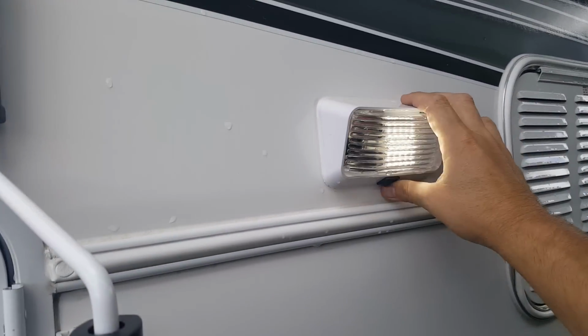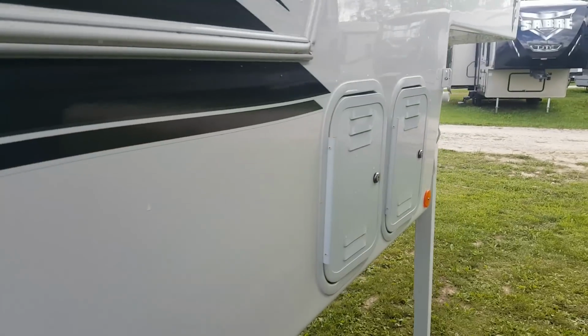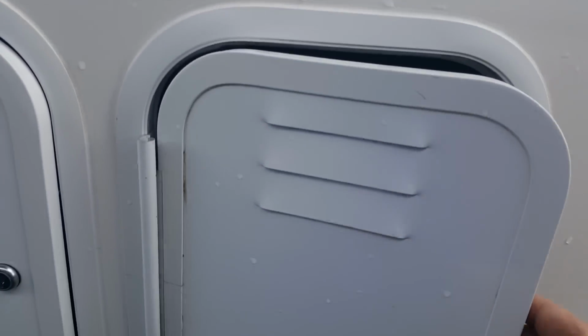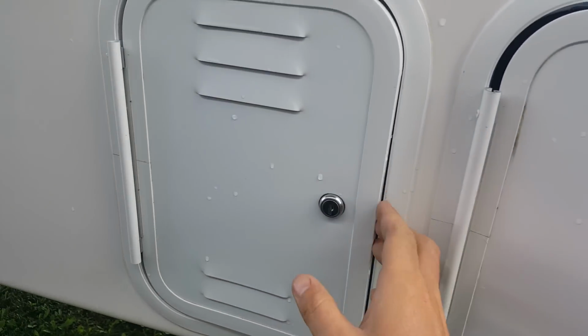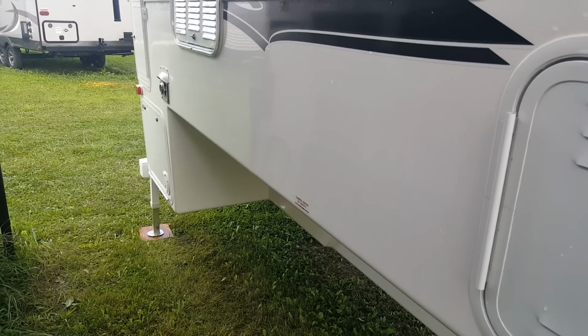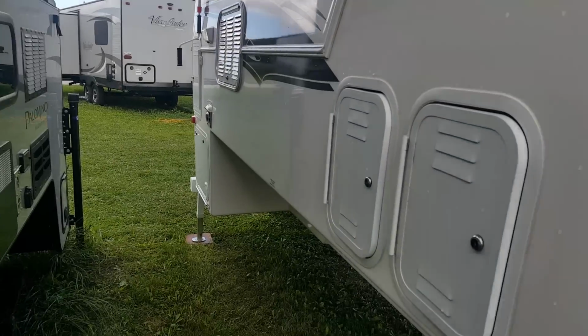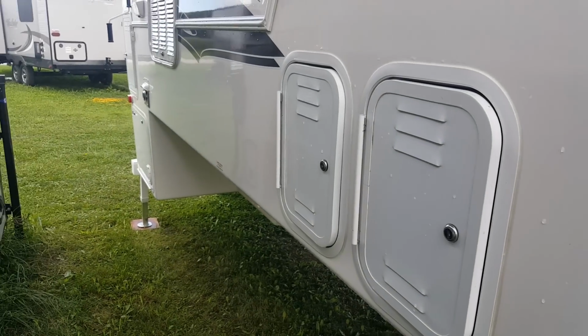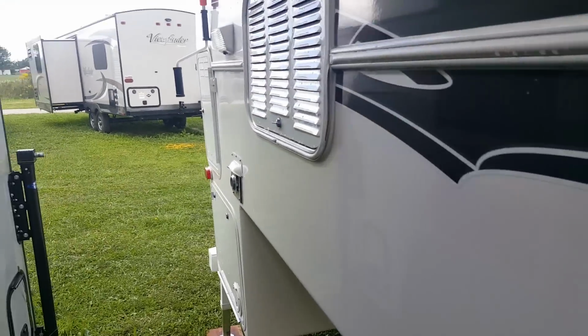Now on this side you do have an LED light as well. This has a dual battery box, so you can fit 2 batteries. And the boxes here are big enough that you could put 6-volt batteries in if you wanted to. This unit does come with a 95-watt solar panel standard on the roof. So the nice thing is that if you have the two 6-volt batteries, and if you do a lot of dry camping, you're not going to run out of power.